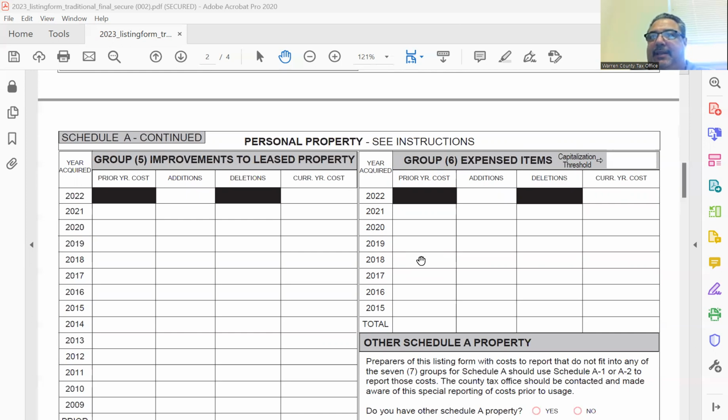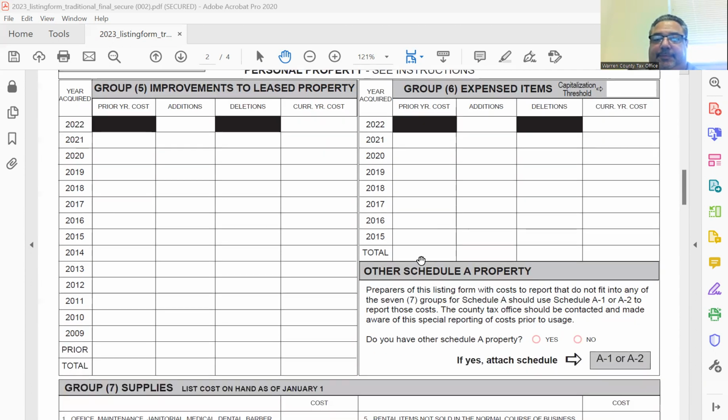Expensed items would be things that you're leasing. Going to the restaurant example, in some restaurants, they lease their refrigerators, they lease their stoves, they lease their cooking equipment until they actually pay for it. So that would be an expense item, is leased equipment. So you do have to pay personal property taxes on leased items. Yes, you do. Good to know.